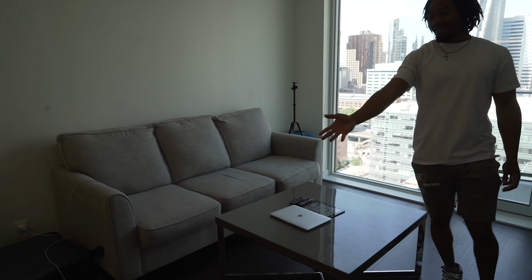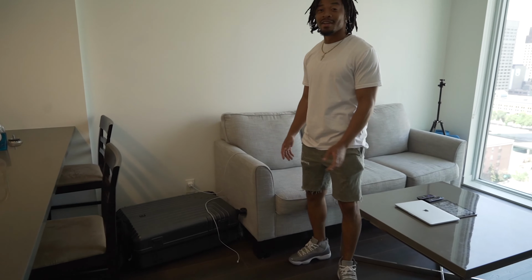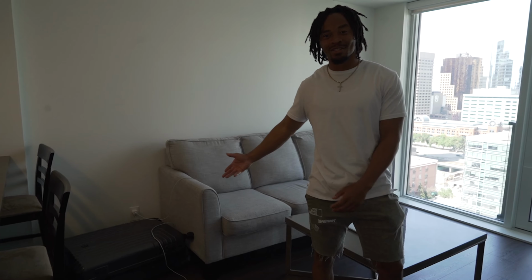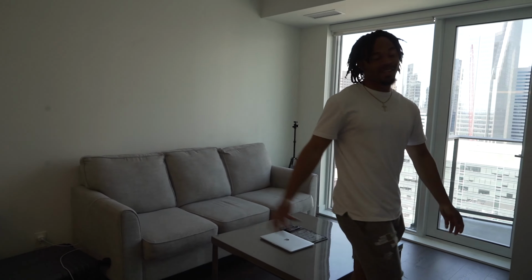As you can see, I got my suitcase right here as well. Cause I'm ready to get up out of here. Nah, really, I ain't got no space for it, so I just put it right there. And that's where all my extra clothes are. That's why my closet was so empty, because the stuff that I don't wear, I just keep right there.